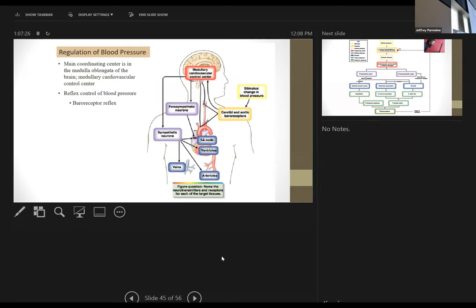Yeah, this is, again, one more thing to help you study. You realize what's going on here at the cardiac center in the medulla, and where your baroreceptors are, and understand parasympathetic or sympathetic, and how they affect your heart rate, and how strongly the heart contracts.